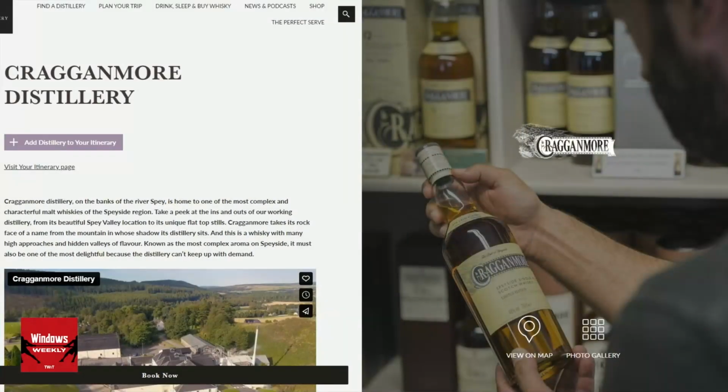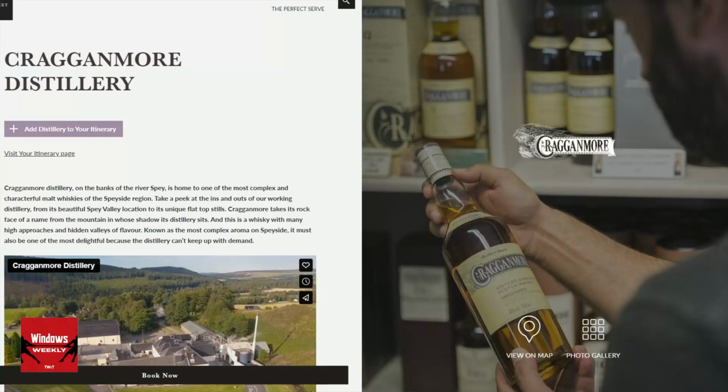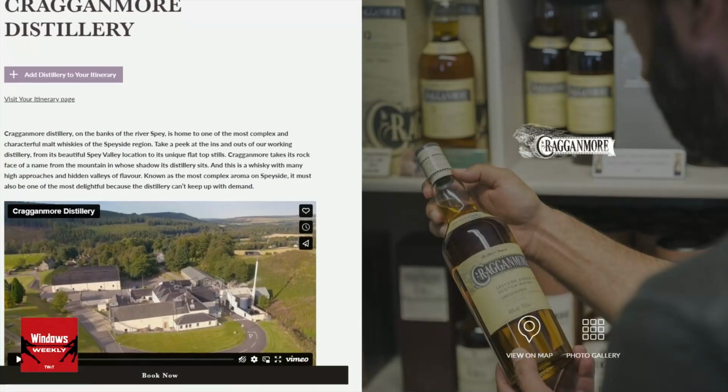But next door to Balendalek is Cragganmore. And I haven't talked about them before. They're one of what we call the classic malts, when United Distillers in the 80s did this promotion that kind of changed the tone of whiskey around the world, and it became much more hip. It started with this collection they called the classic malts, and Cragganmore is one of them. It was their Speyside representative.